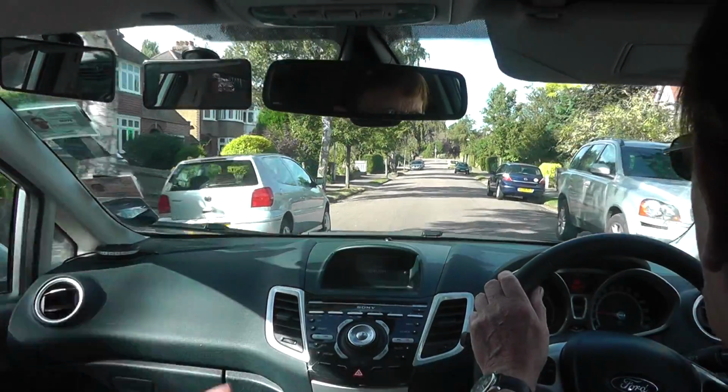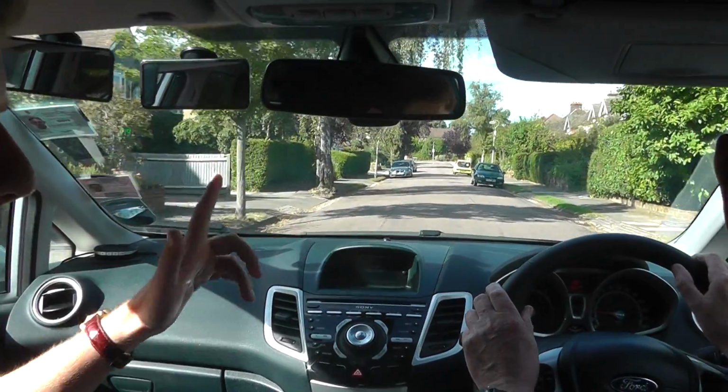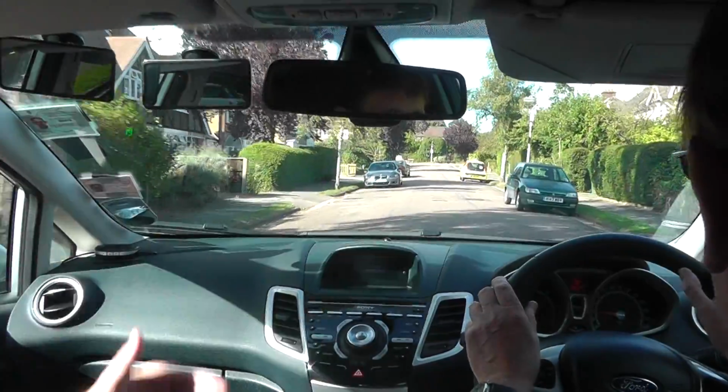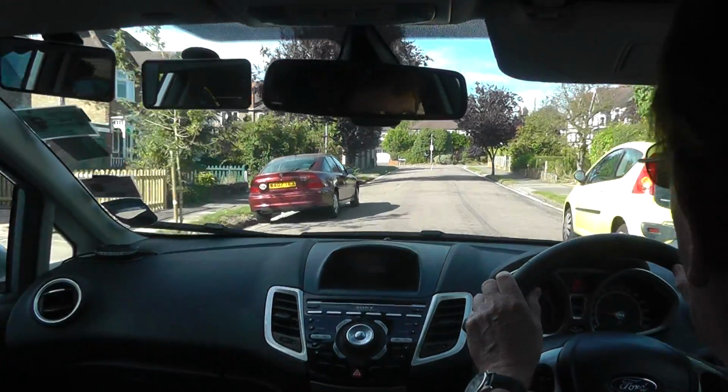So which mirrors are we going to use, Tony? The middle mirror first. Yeah, so check the right mirror. Okay, and how far back are we going to signal? About now, which is about 7-8 car lengths. Excellent, well done, well done.